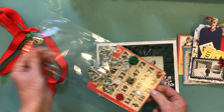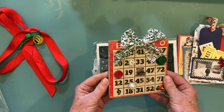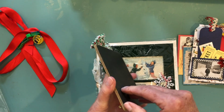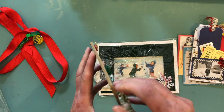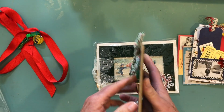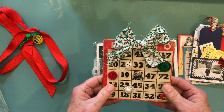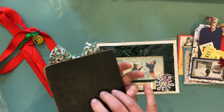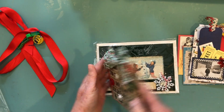Okay, let's check this out. Oh, this is so cute! Wow. Okay, is there more than one here, or are they all just stuck together? I can't tell. It looks like there's more than one, but is it just stuck together? Maybe it's stuck to the board. Maybe it's part of the box. I don't know. It's really super thick, but that would make a great journal cover. Love it.